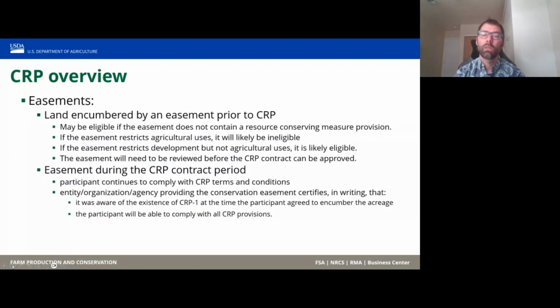One thing I did want to mention is easements. I know the focus of this is maybe to look at other options aside from easements, but it is something that comes up a lot, so I wanted to touch on it real briefly. If the land is encumbered by an easement prior to that landowner, farmer, or other tenant wanting to make an offer into CRP, we look at what that easement is doing.